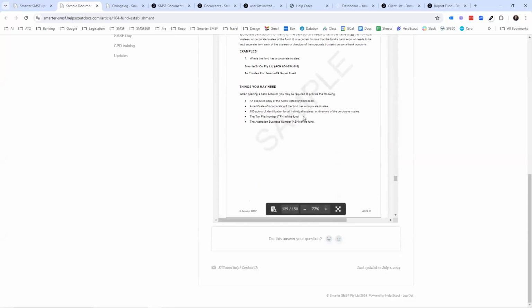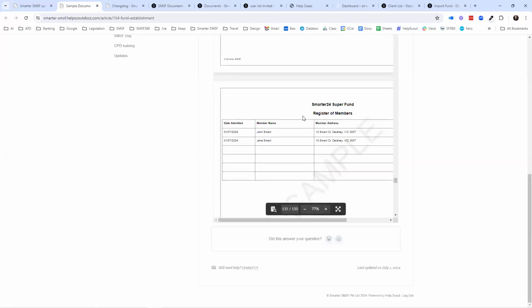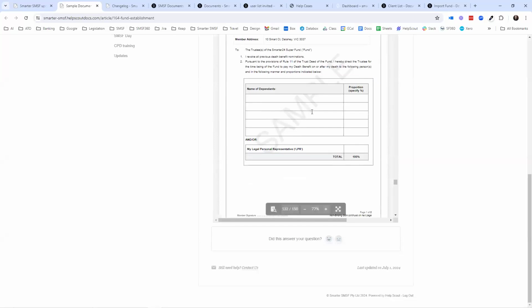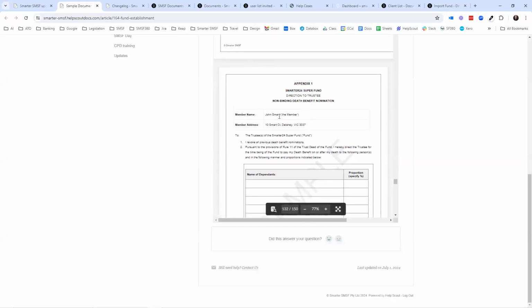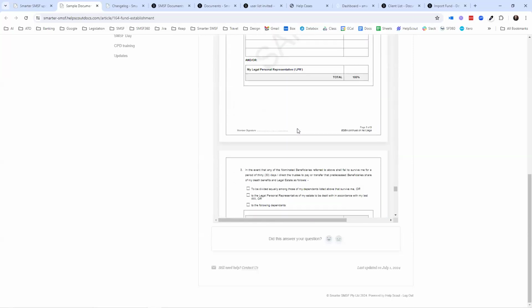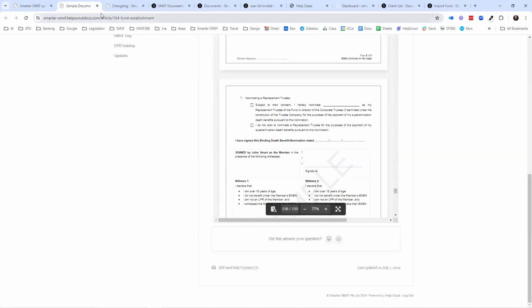Now, this is consistent. So you can have in essence the QROPS version of this. We've done exactly the same. You can still produce standard BDBNs or non-binding death benefit nominations if you want as part of the order form. So there's no change to the order form itself, but the format that you get off the back of this has naturally changed as well.